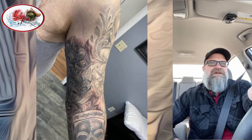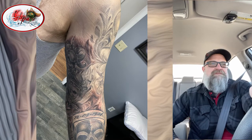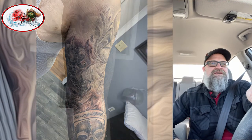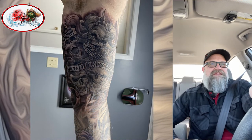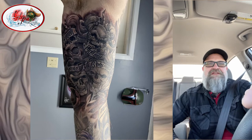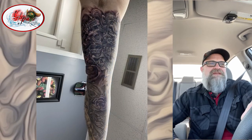Really, the whole sleeve is mostly about his family and all that. Different things in there represent different people in his family. Tons of fun to do. He's a real easy, fun guy to work with.